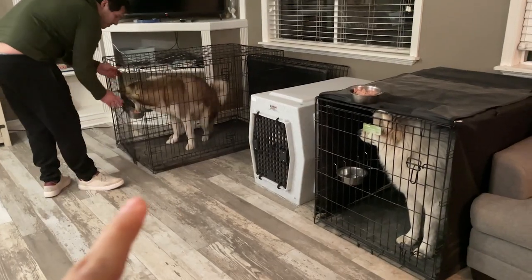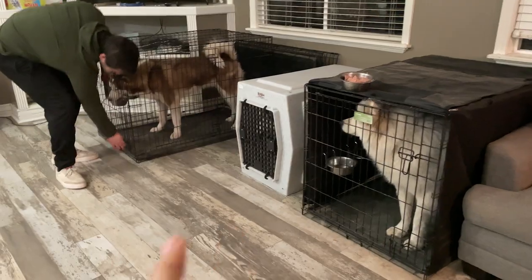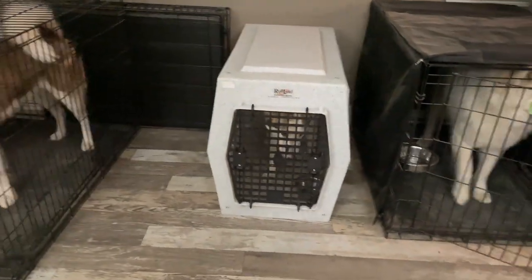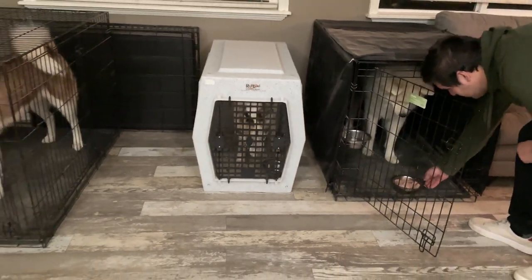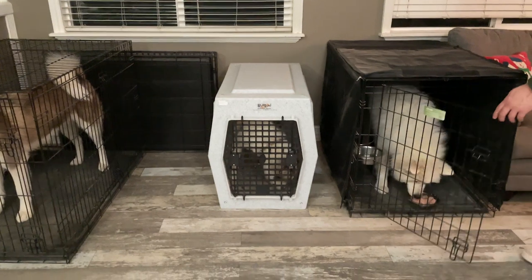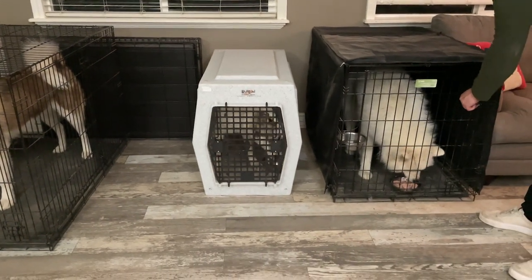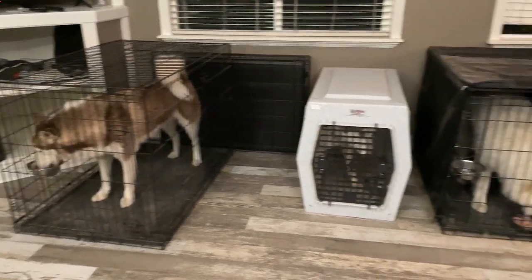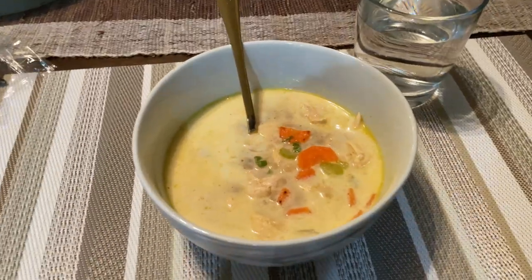Let me show you, because we just actually moved. Okay, so here we have Leo in a wire crate, Graham in a wire crate, and then Cinnamon in a high anxiety crate. They gave this to us, and I don't really know how she would do in a wire crate. It's a little small, but we have an extra one back there. So once we get to know her a little bit more, hopefully she can transition into one of those because it'd be a little more comfortable. But happy dinner, guys. Here's non-doggo dinner made by Tyler, the chef.